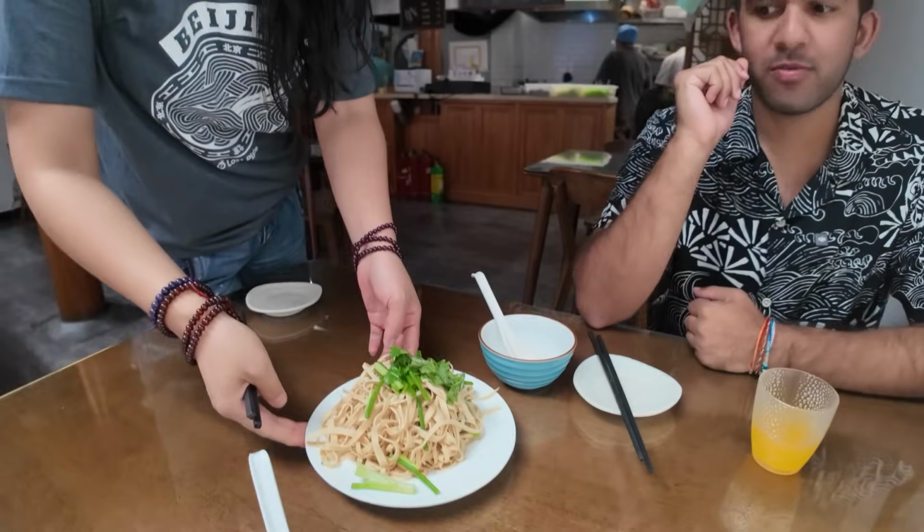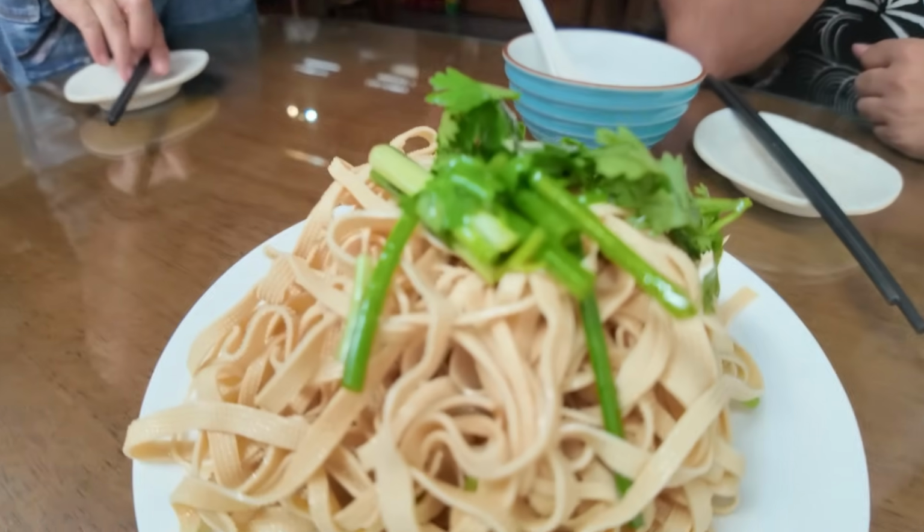Oh, salad's ready. Salad's ready, yeah. So this is a tofu. What I've really liked about this tour is that everyone in these little shops and businesses have been friendly. You don't feel strange or awkward. They all smile at you and they're happy to have you in their place. You feel welcome, exactly. And we can see the faces and they're happy that we are enjoying their foods.